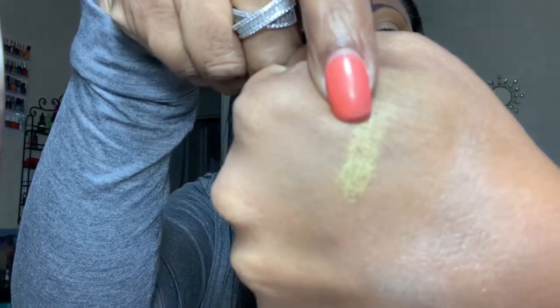Oh, I had a little bit of loose pigment in here from MAC. This one is Old Gold. I love it, love it, love it. I do not want to get rid of it. I actually don't want to use it so much that I use it up. I'm just going to show it to you guys. Look at that. Would you look at that? Oh, so pretty. Yeah, that's all gold.